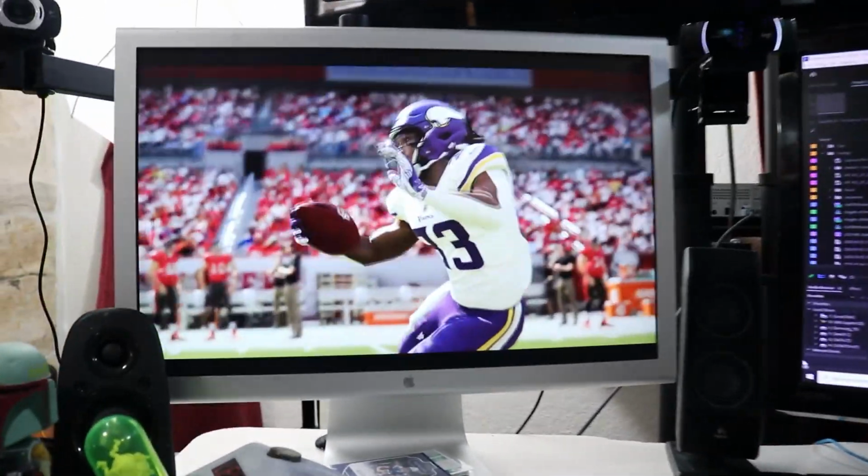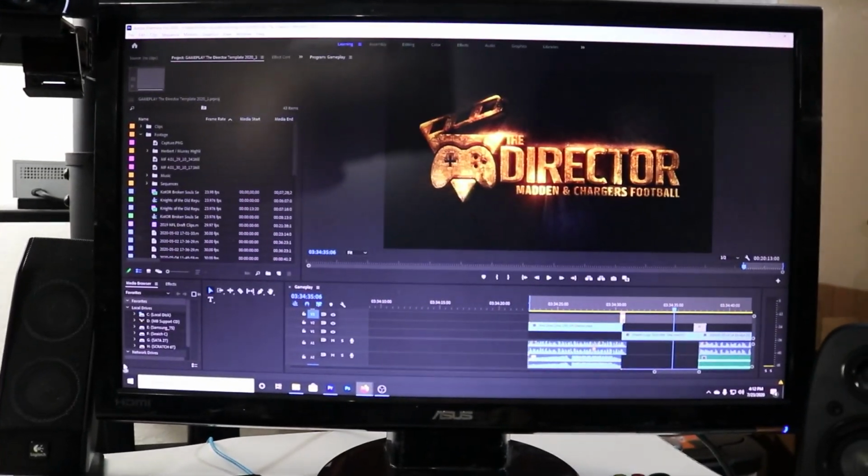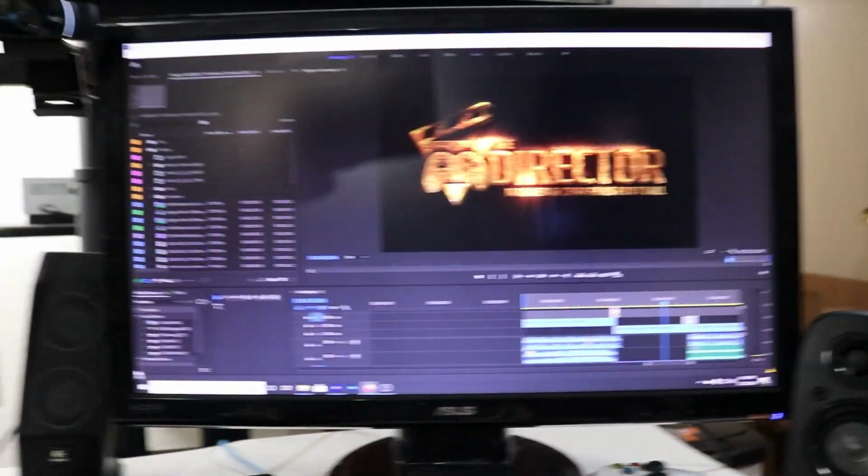Anyway, so my setup down here, we've got the two monitors. This is an Apple True Color monitor, pretty expensive, but it's used for color grading and stuff like that for my actual movies. We got my main Asus monitor over here. This is basically for editing and clipping. We got a big TV up there. That's where I actually play games and stuff on for videos, getting gameplay and stuff like that.